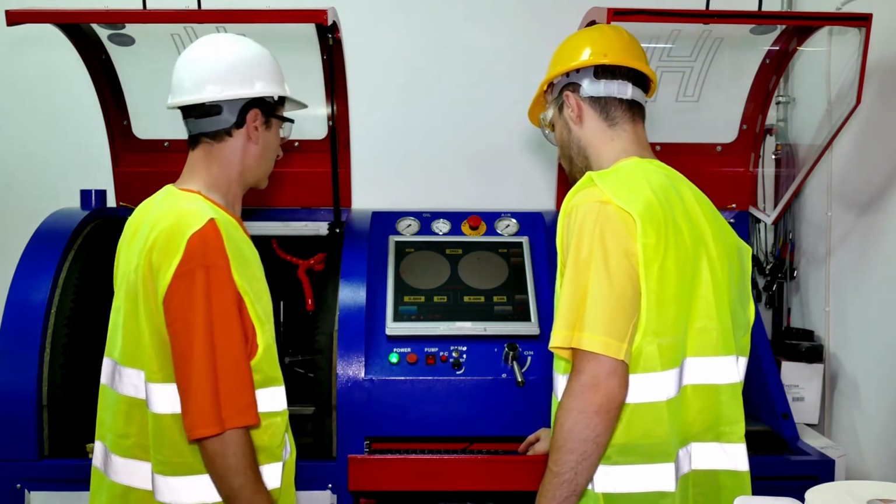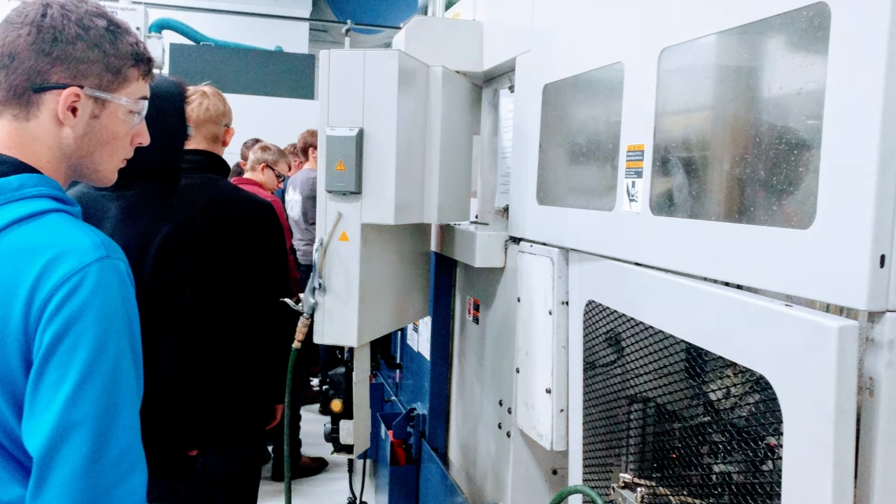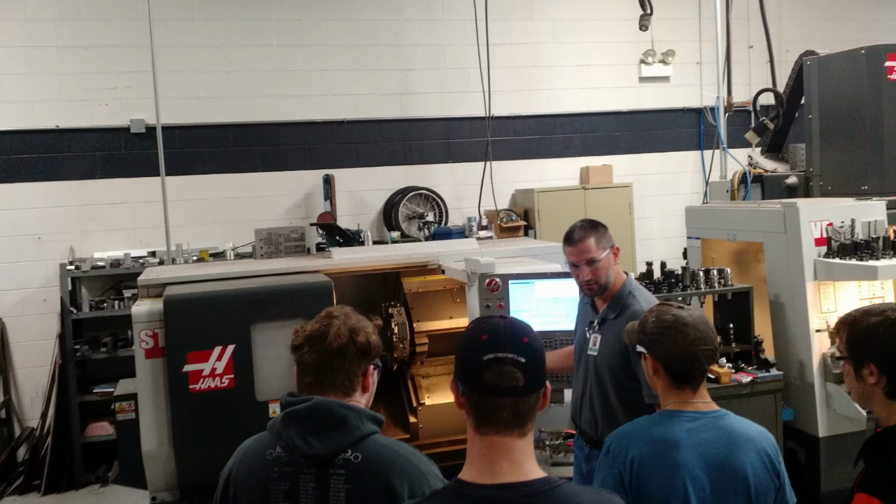In fact, manufacturers today are in dire need of filling the skilled labor gap, as older generations retire and a modern-day workforce armed with knowledge and advanced technology becomes more and more in demand.